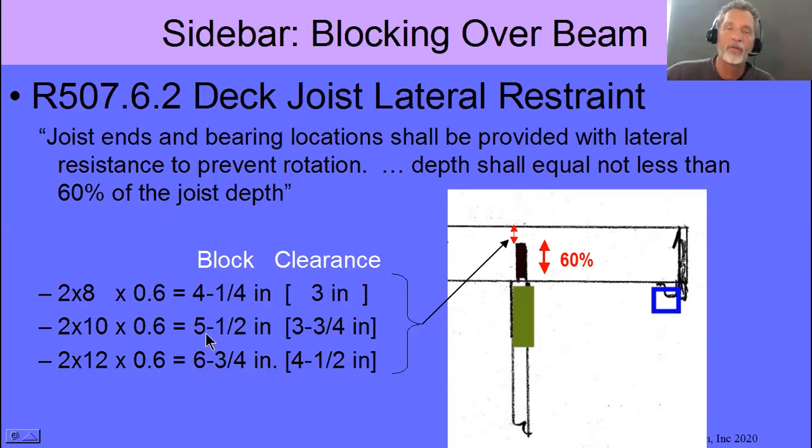2x10s would use a 2x6, 5.5 inches, which would leave 3 3/4 over the block. And then with 2x12s, when you rip a block down to 6 3/4, which would be 60% of the height, you end up with 4.5 inches. So you can make that part of your plan when you're planning the slope, figuring out the amount of droop that you'll have, the amount of trough over the top of the blocks.